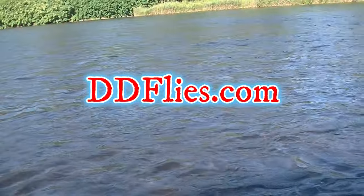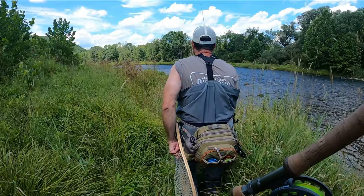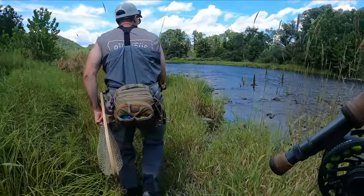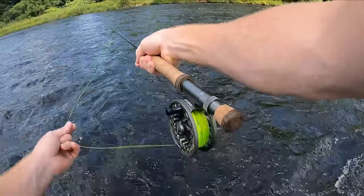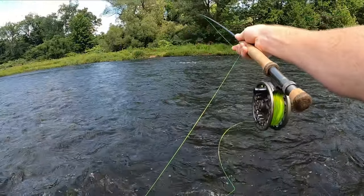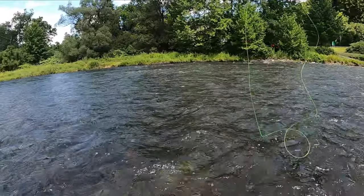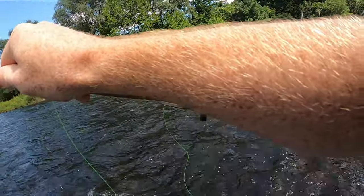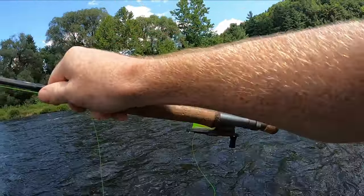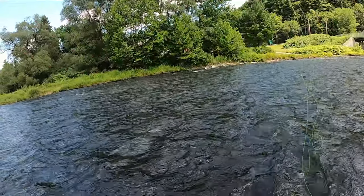Let's get in there and see what we can catch. Got one. There you go, man. 5 minutes, baby. Way to go. And it took that big golden stone. There you go. WBT stone fly. It's no gimmick.